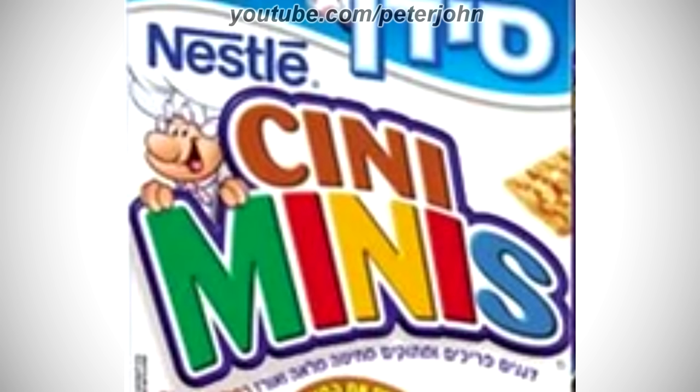2006 to 2009, they changed its name to Cine Minis, without the dash. There is the word Nestle in blue text, and under it there is a chef and on the right of it, there are the words Cine and Minis in brown, green, red, yellow and blue text on a white and blue outline. Here is a commercial.